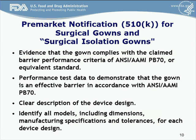FDA recommends that an adequate, statistically significant sample size is used. Generally, we recommend a sample size of approximately 32 gowns. Liquid barrier testing should be done in all critical zones and non-critical zones, including the back of the gown.